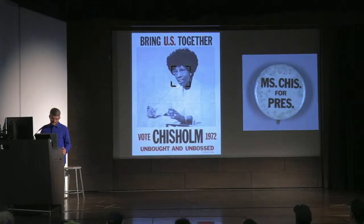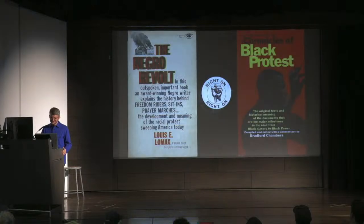It's Shirley Chisholm, who was the first black woman elected to Congress, and was also the first black candidate for a major nomination for president in the U.S. She obviously didn't win for president, but I love her poster. I love her buttons. Love everything about it. All caps Franklin extra condensed, bring it on.